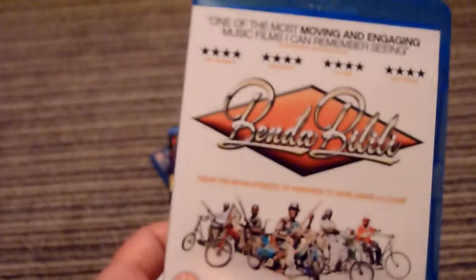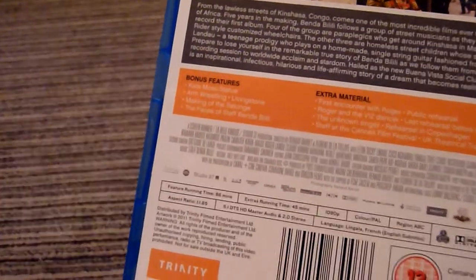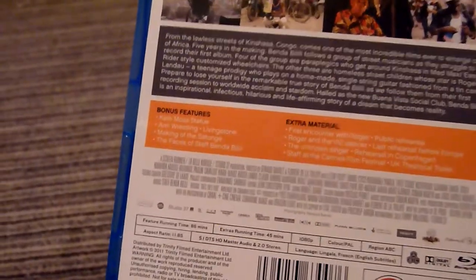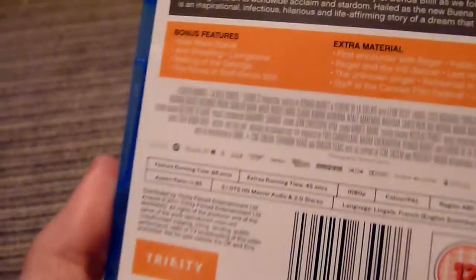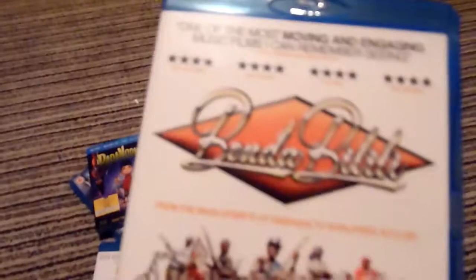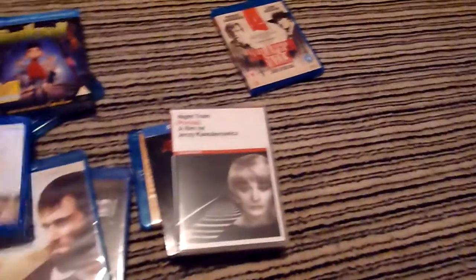That's a Korean film. Another one which is cheap on Play. This is Bender Belili, and anyone who's watched Buena Vista Social Club, it's a similar style of film, and it's about a group of African street musicians going over to America and recording their first album. And a nice selection of extra features on here. This is only £3.99 as well. There's a few more titles to go through.